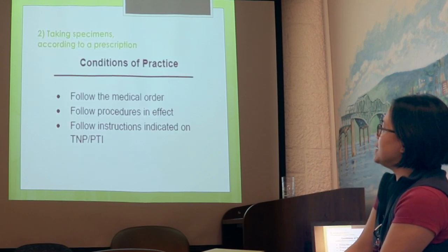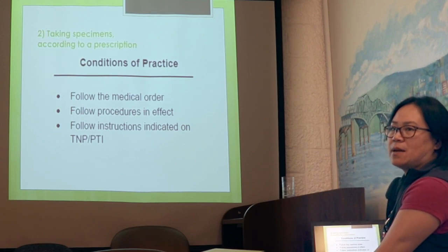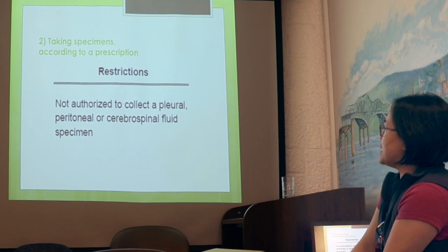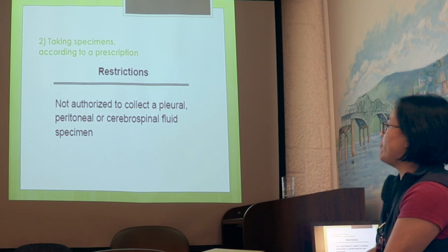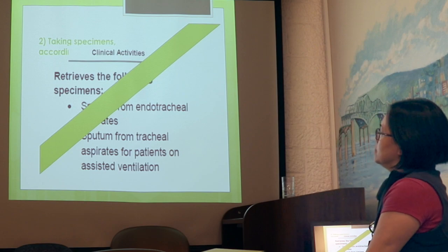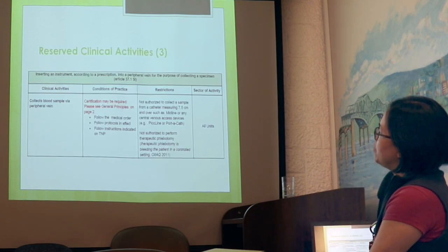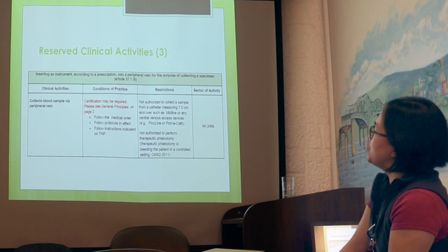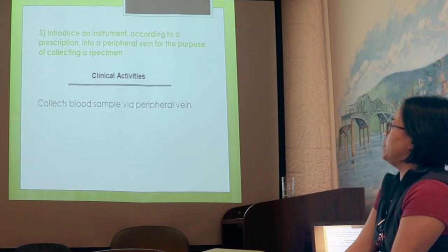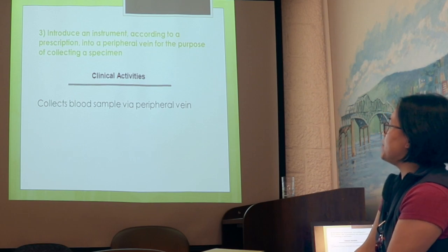The same conditions of practice, following the medical order, the procedures in effect, and the instructions on the PTI. The restrictions, they are not authorized to collect the pleural, peritoneal, or cerebrospinal fluid specimen. I'm going to skip through these. And the third reserved clinical activity is inserting an instrument according to a prescription into a peripheral vein for the purpose of collecting a specimen. So they can collect blood samples from a peripheral vein.